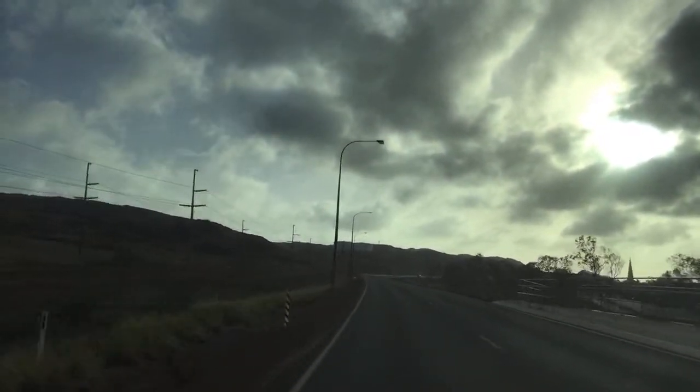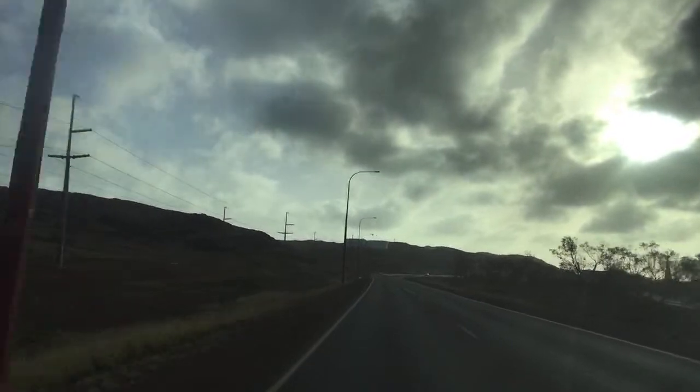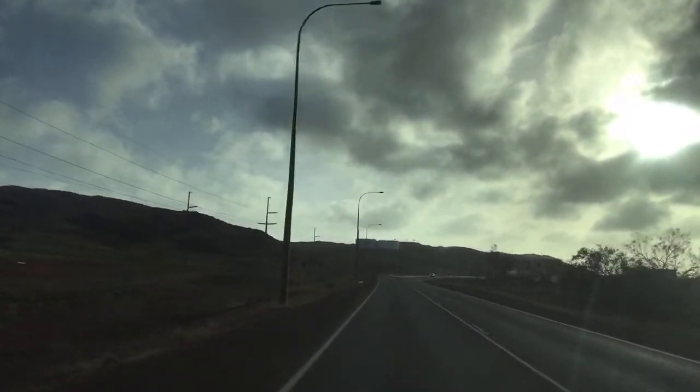I didn't even realise he's had big buildings like that. Oh yeah, pretty new. A couple of years now.